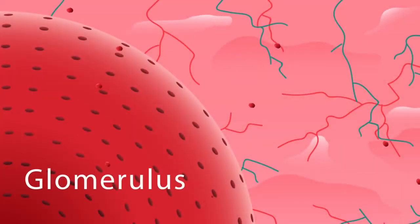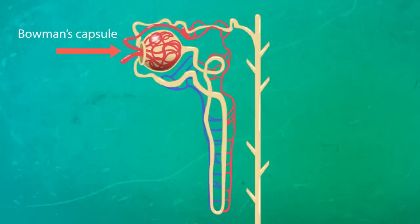The blood is now under very high pressure and the glomerulus has little pores in it that allow parts of the blood to be squeezed out. The water, glucose, amino acids, ions and urea all get squeezed out and collected via a structure at the beginning of the nephron called the Bowman's capsule, and they are now referred to as the filtrate. The blood cells and large proteins stay in the capillary as they are too big to be squeezed out. This process is called ultrafiltration.